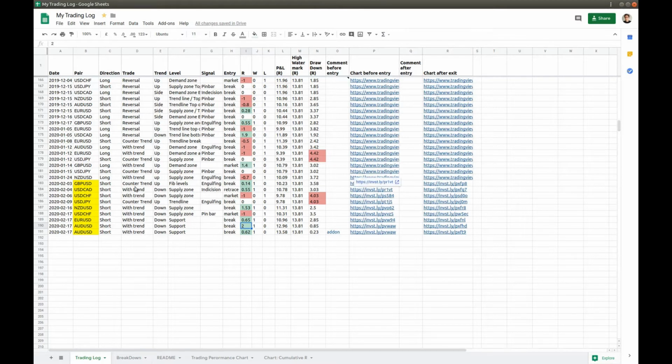The first trade that we could have a look at is the GBP USD. I took a short on that, as you can see here, and I log the charts before I enter the trade and after. So let's have a look at those.